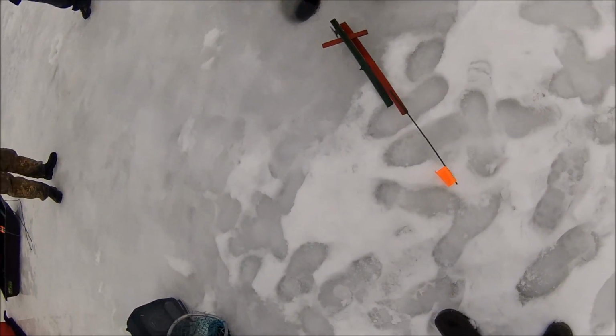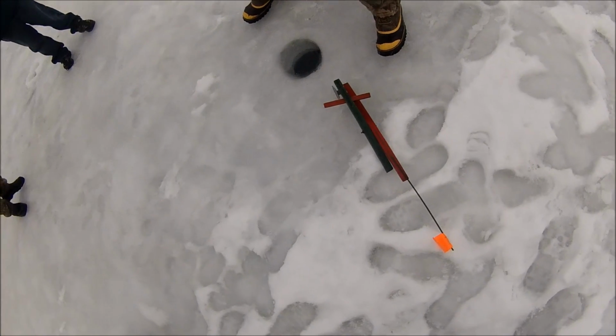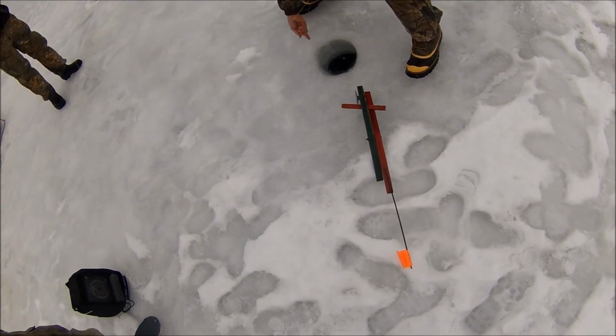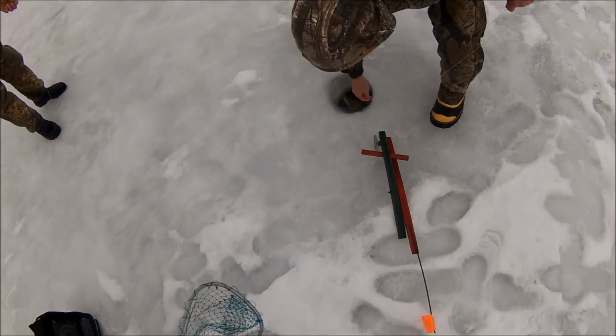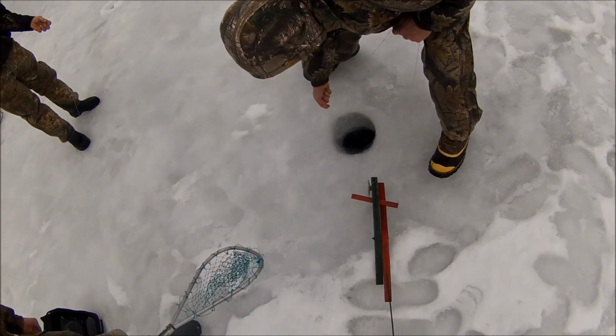You have to get that gap out of it. Bucket. Yep, hang on, handle. I think I got it. Oh, I see it. I got it. Holy cow, it's a big one. Holy shit.